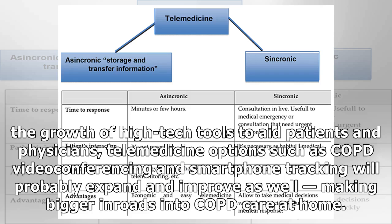With the growth of high-tech tools to aid patients and physicians, telemedicine options such as COPD video conferencing and smartphone tracking will probably expand and improve as well, making bigger inroads into COPD care at home.